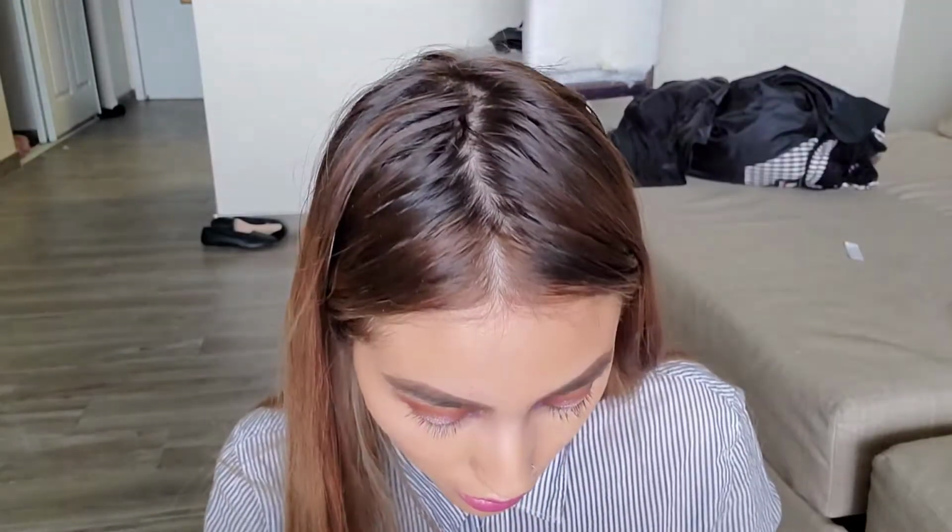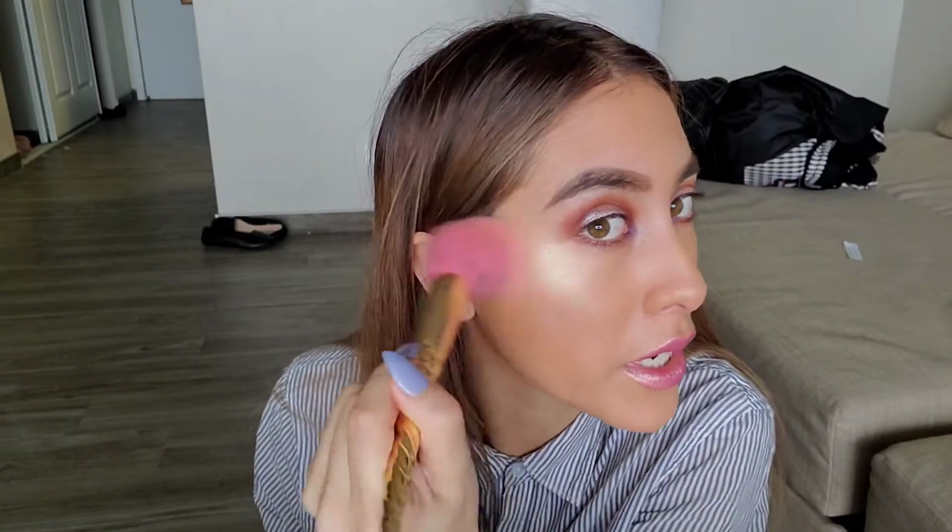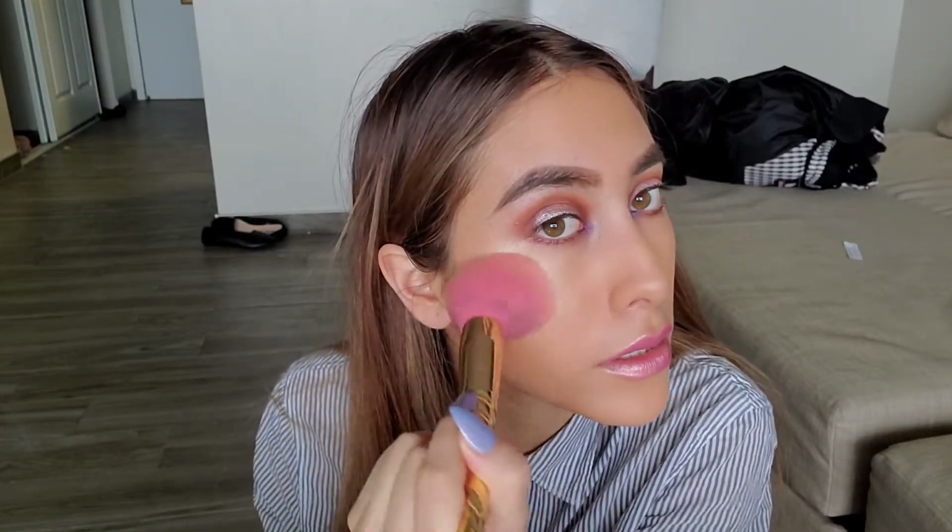Okay, so I'm just gonna see if the highlighter works. It's kind of like a natural highlight as opposed to an actual highlight with the shimmers in it and stuff. So oh wait, whoa. So whoa, so never mind, it actually does work. For some reason, when I did the swatch on my hand, it didn't really look like I was doing it, but the glow is undeniable. Like, see my nose? That does work. Oh my goodness.